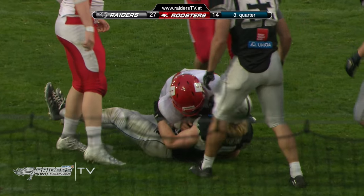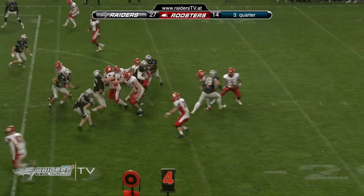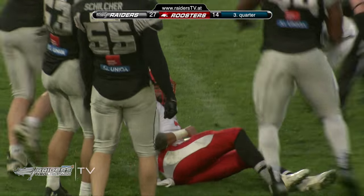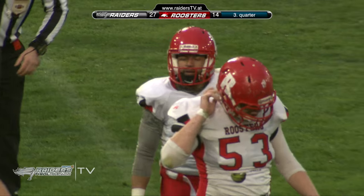Hard collision here with Eno Martini. Field for a fourth and one in the red zone. And it's a quarterback keeper, and he gets brought down. It was sniffed out. Huge tackle. Nick Hartonenko sniffing it out.